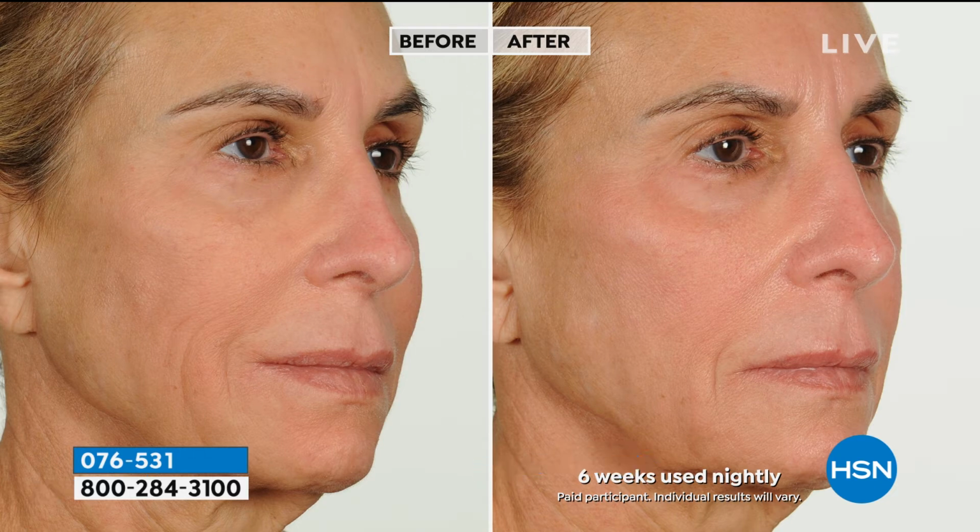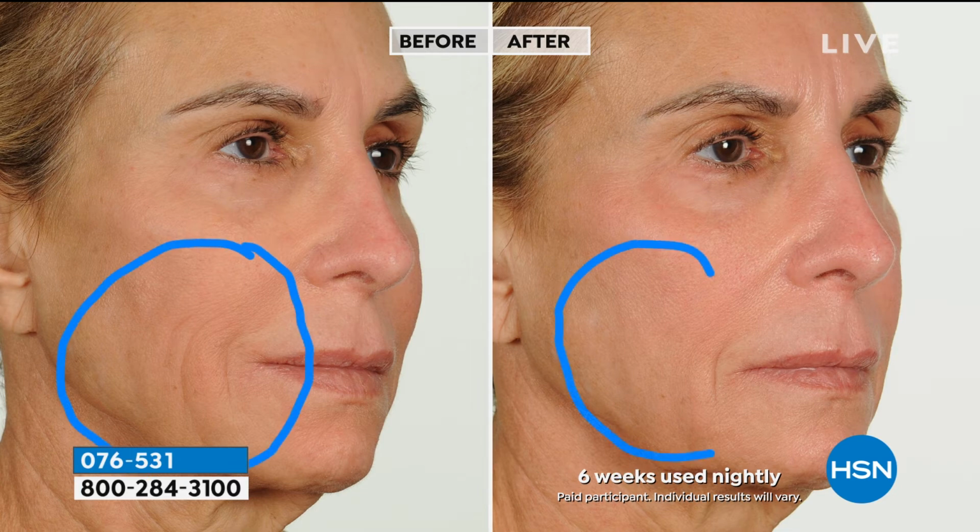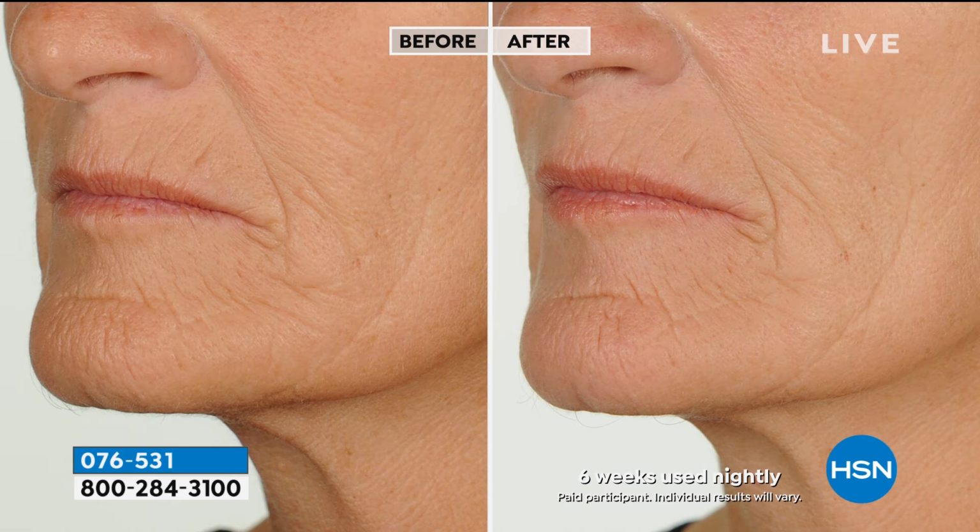And last but not least, and by the way, you let me know when you have to interrupt me, but take a look at that. No, I'm very, very impressed with this. Not only am I impressed with the reduction of the fine lines and wrinkles, her pores and her skin just looks so glass smooth, unlike the before, and the skin tone looks better. I mean, it literally looks like the elasticity is bouncier in the after.